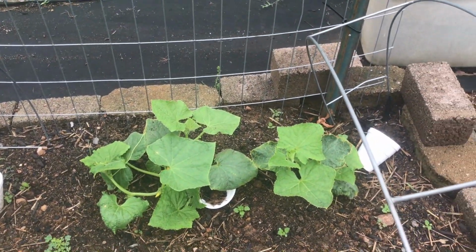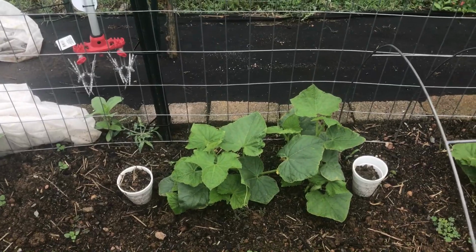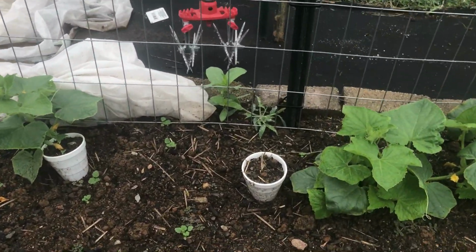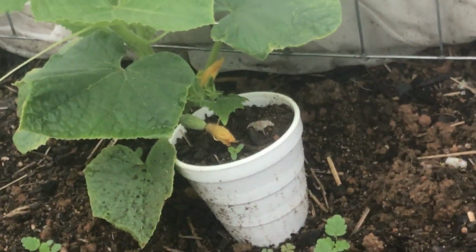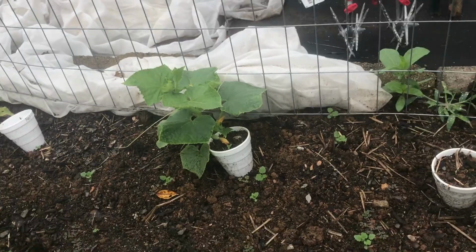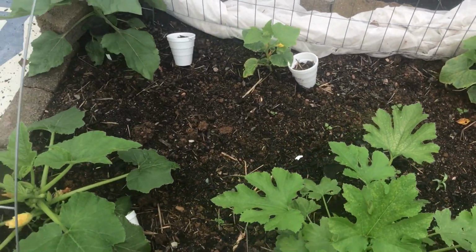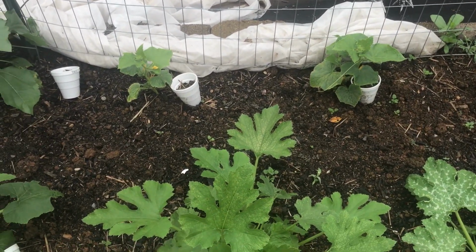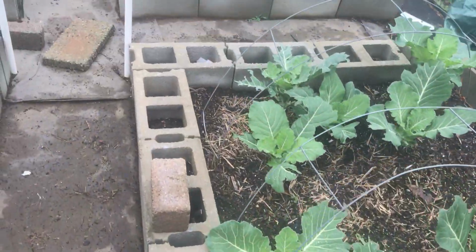My cucumbers are doing great. They've tripled in size. I see some flowers on them. I see a little cucumber over there. There's a baby one right there. I need to get in here and get this bed straightened back up and make my tags, what ones I can read. Okay.